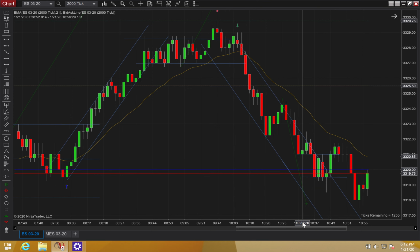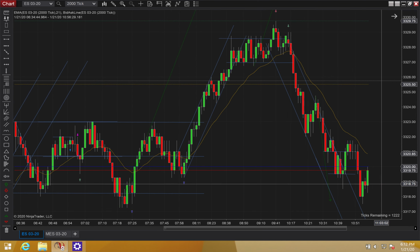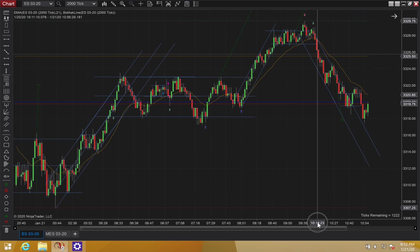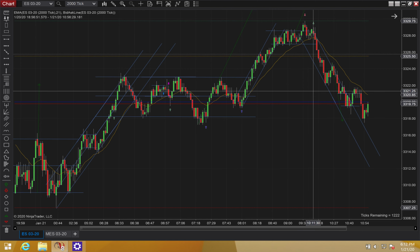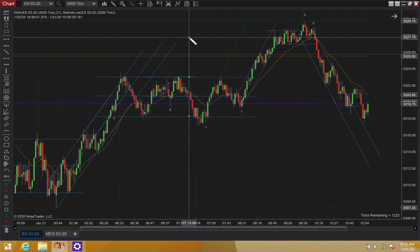Okay, so let's look at our context now. Let's figure out where we are in the big picture. A couple things are going on. We're back in this range area, so we need to see. Yeah, you see, there's a bounce right there. I think you got to see if this leads to any sort of confluence right there. It kind of does.